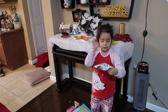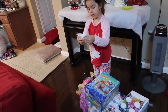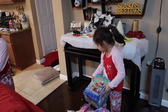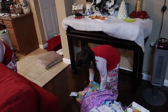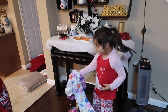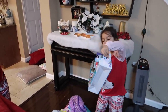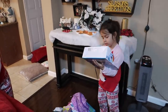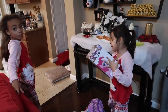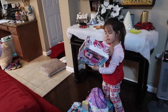And I got a little squishy ball. That was in your stocking. And I got a shark bite. It's a game. And they got pairs of clothes. Move your hair. And I got My Little Pony Rainbow Dash. And then I have a little Pinkie Pie thing. Show me, you gotta show me. My Little Pony thing.